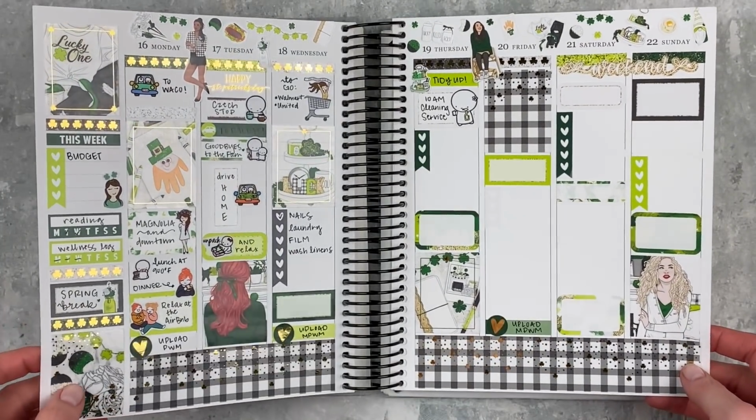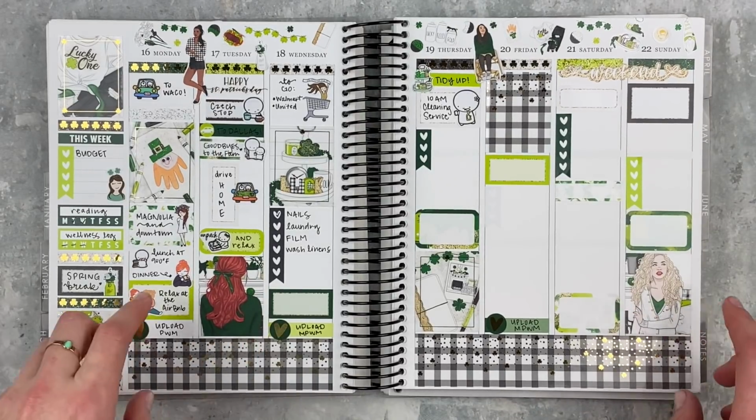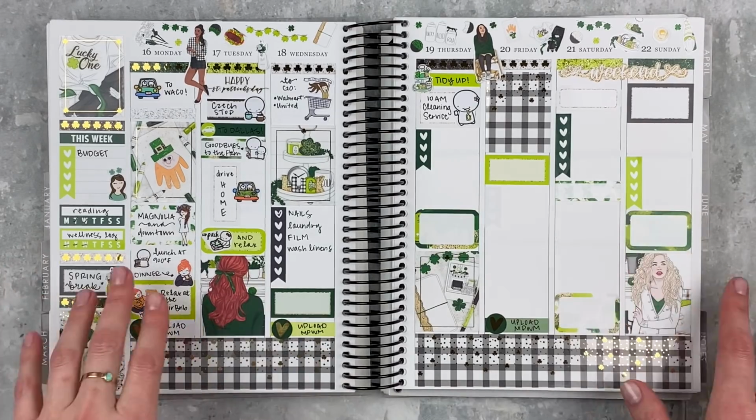This looks really cute. I left off foil boxes, like overlays, on the girl boxes because it looked weird. Like all of them, they just didn't fit. So I think it looks fine without them.